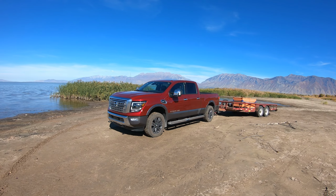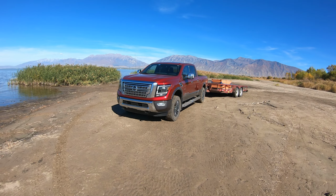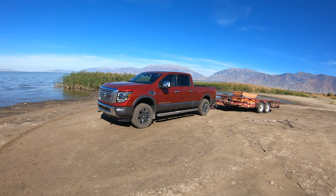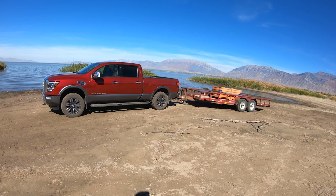Wanted to give you a few closing thoughts as I end my week with this 2020 Titan XD. That new 9-speed transmission does pretty great. I have had a few times where it kind of gets confused, or it shifts, or it holds onto a gear for quite a while.